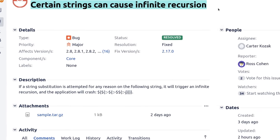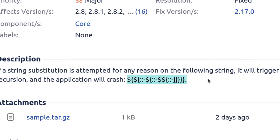Tom here from Orange Systems, and it is December 18th of 2021. And yes, another vulnerability was found and posted on December 17th of 2021 in the Log4j.